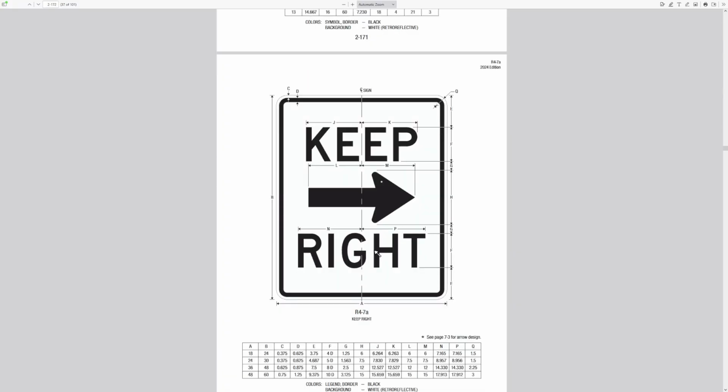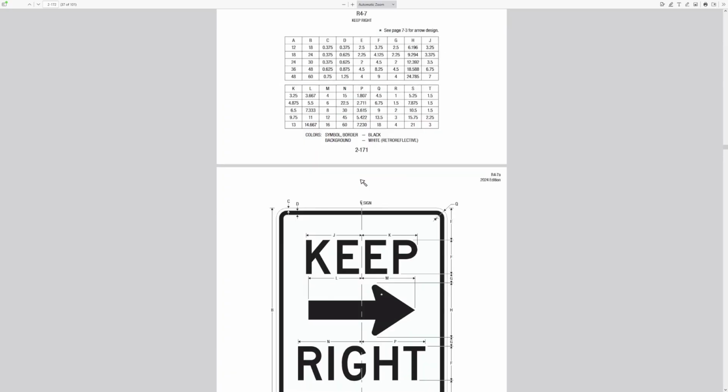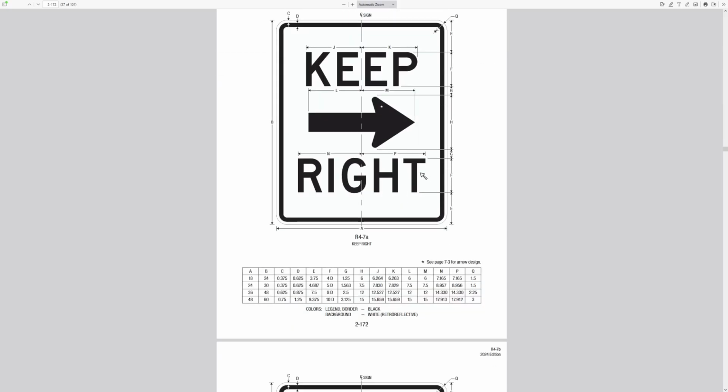Another keep right. This is definitely more verbose, more verbal, right? It's more clear for those who don't understand the pictograph language that they have. But yeah, both. I don't know. This one feels more iconic to me. And the right arrow reinforces that you have to keep right. Definitely pretty good.